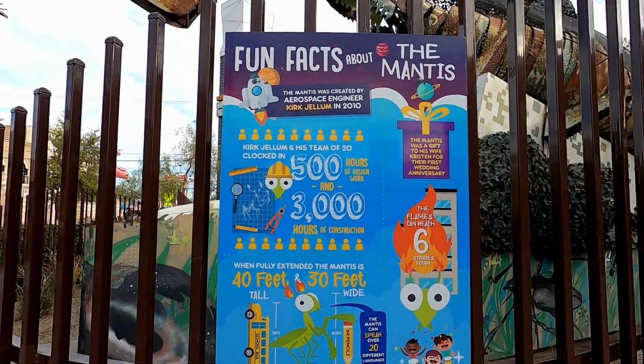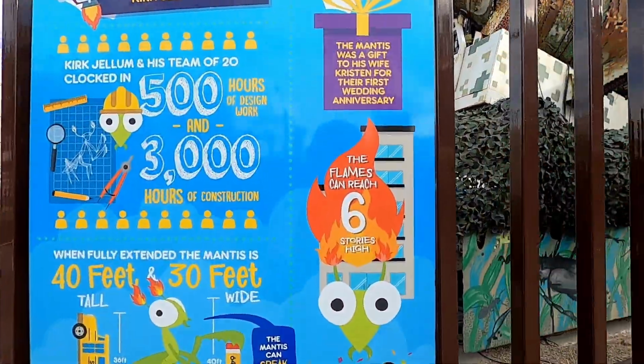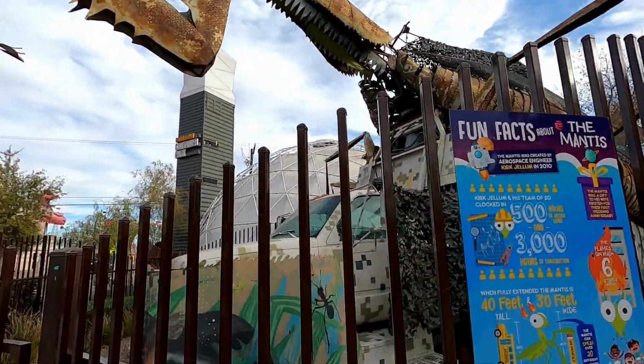Take a look at this. Fun facts about the mantis. Really, really cool. You can see apparently it does all kinds of cool stuff. The flames reach 6 stories high. I didn't even know this thing shoots flames. That's awesome though. So I imagine maybe a lot like the dragon we've seen at Disney.